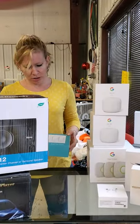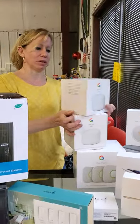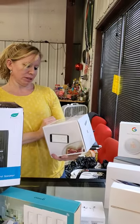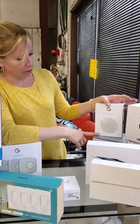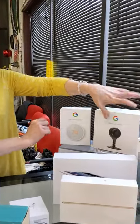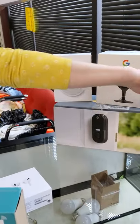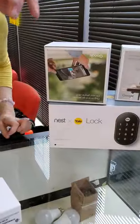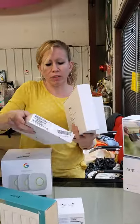Super cool. We have smart lighting switches. We have our Google Nest routers. This is your Google Nest Protect. It's a smoke and carbon monoxide detector, which is really cool. We also have your Nest thermostat and your Nest indoor camera. This is a smart lock, which I thought was really cool. I'll show you these in a minute. There we are. It's your Nest X digital lock. These will definitely be in a sticky note.